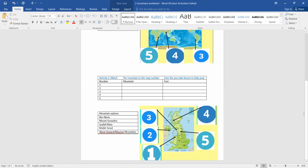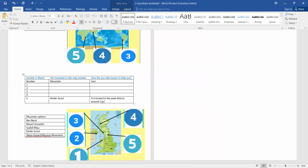Okay then, and then very similarly for your activity number 2. You've got to match the mountain to the map number, but this time we're looking at the famous mountains and mountain ranges in the UK, and then give us a fact. So for example, we know that number 5 is Kinder Scout. And then my fact for this one would be, it is located in the Peak District, around 1 hour from Burngreave. So that is my fact for the mountain Kinder Scout.